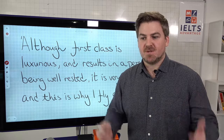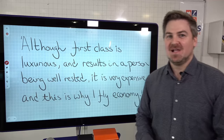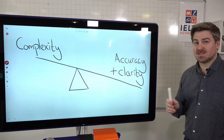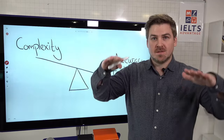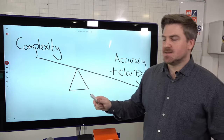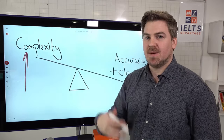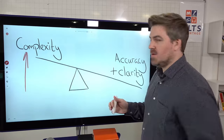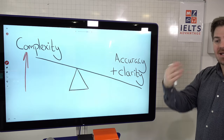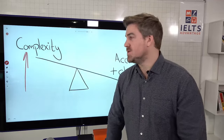Most teachers are saying, you know, just throw in as much information and as many complex things as possible, and that leads to a lot of mistakes. Because remember, we talked in lesson one about the relationship between range and accuracy. When we're talking about complex sentences, as you increase complexity and make your sentences more and more complex, what you think is complex, you're sacrificing accuracy and clarity. By clarity, I mean, can the examiner understand what you are saying or what you've put down on paper?